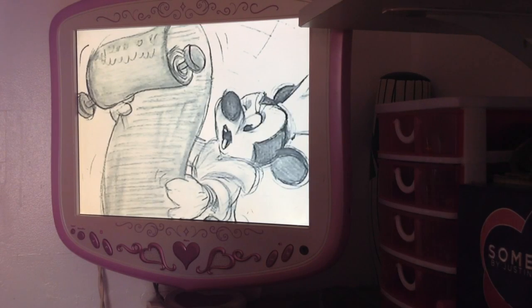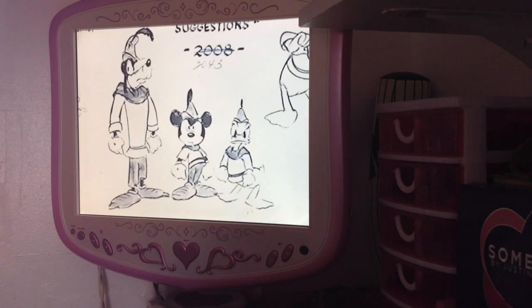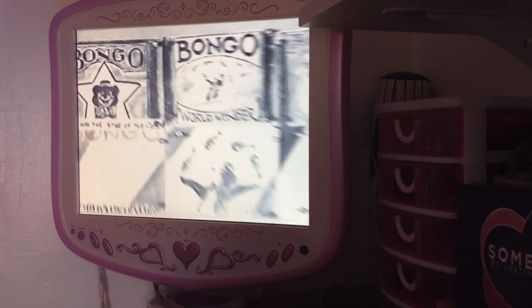Archival evidence of the early development of the feature version of Mickey and the Beanstalk ends in the summer of 1941. At the same time, work on Bongo was begun.